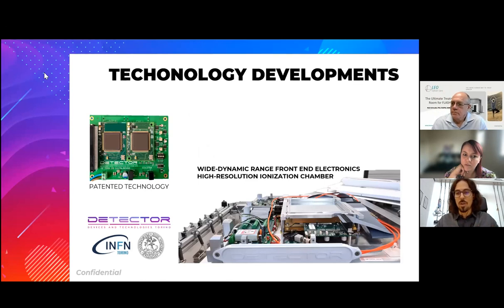In collaboration with the Holland Particle Therapy Center, which started to have ultra-high dose rate beams in their R&D line, we started to develop a new concept, an upgrade of the NextQ in order to catch the highest intensities. We installed in the new device the new front end called Tero 9, developed a couple of years ago by us with INFN University, which has the possibility to catch currents from a few picoamps to hundreds of microamps. So we extended the intensity range a lot, and we also changed the setup of the ionization chamber.